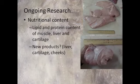And then finally, what I'm doing here when I collect skates from Trident, I'm going to go to Kodiak and start doing nutritional content analysis on the lipids and proteins of muscles, livers, and cartilage. And potentially, there could be new products if more revenue is needed from the skate fishery. These livers are going to be full of omega-3 fatty acids. Shark livers are already used in supplements and pet food. It can definitely be used as well from skates.